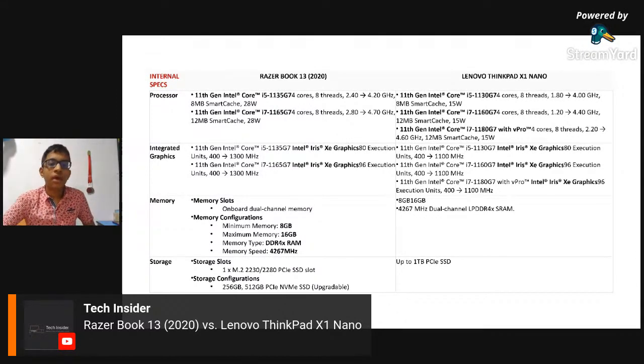Coming to the integrated graphics, we have the Intel Iris Xe Graphics with 80 execution units for all three, with vPro on the third option. Coming to the 11th Gen Intel Core i5-1130G7, 1160G7, and 1180G7.